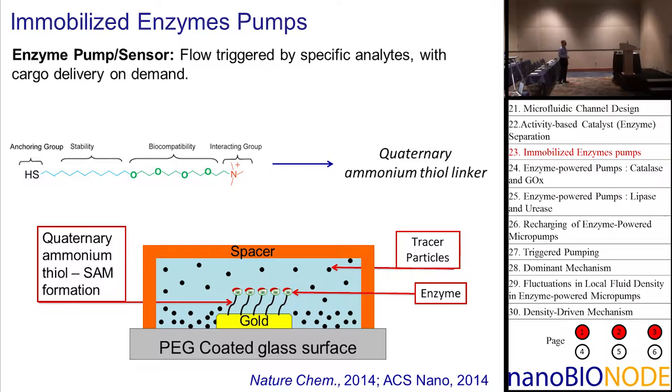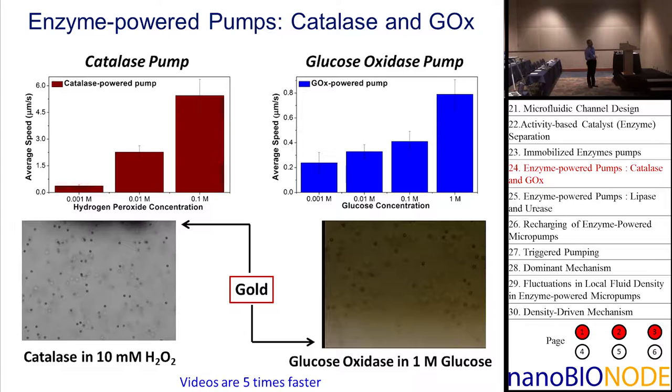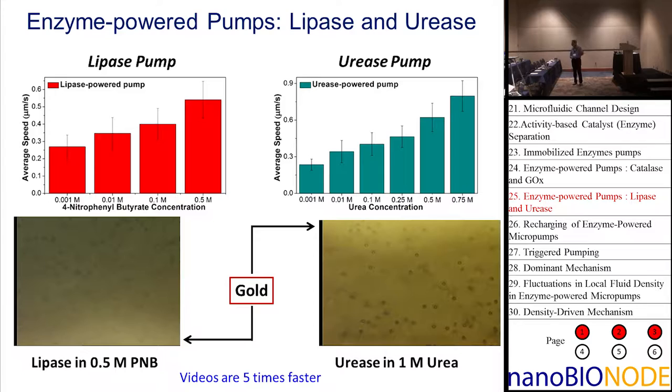And so here's an example. In this case, catalase, where you see pumping towards the gold surface. I should point out that depending on the enzyme, they either pump inward or they pump outward at the surface. And because it's a closed chamber, because of fluid continuity, if you look higher up, it pumps in the opposite direction. So you have convective loops in these cases. So you see catalase, you see glucose oxidase. I guess these are harder to see. And again, just like the diffusion of the enzyme, the pumping velocity depends on the substrate concentration. You see this for catalase, glucose oxidase, lipase, urease. We've seen it for DNA polymerase, and so on. So you see this pumping behavior.